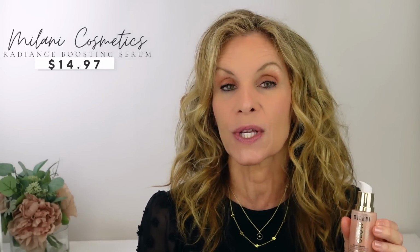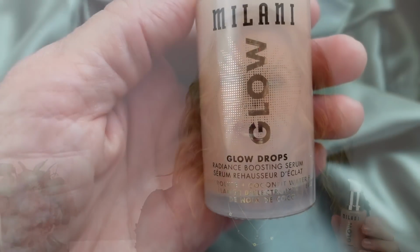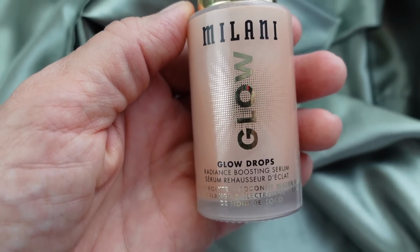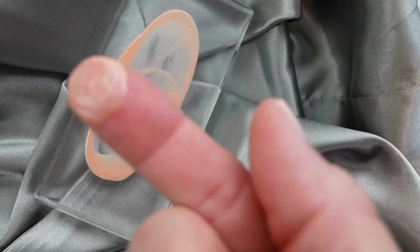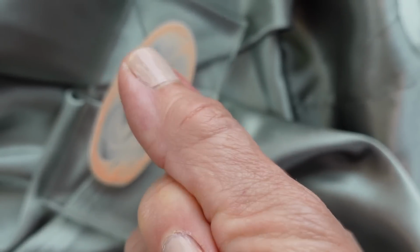Many people want that Charlotte Tilbury glow, but not the price. And so Milani came out with these Glow Drops. This is actually a serum, but most people use it as a primer. So you would put on your regular skincare and then put this on. It's very hydrating. It's a little thick for someone, I think, with oily skin, but a dry skin girl would really love it. But what I find is it's very glowy on my skin. I have to be so easy with this or it really brings out my wrinkles and lines, which is what I don't want to do.